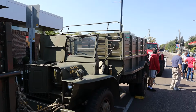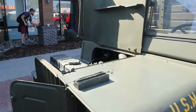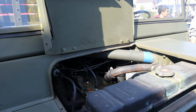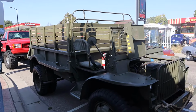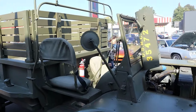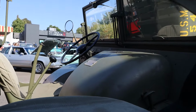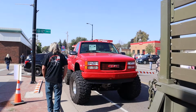Look at this. What kind of engine has this thing got in here? Look at that. So it's just a little... Oh, okay, it's a straight 6. For a second, I thought it was a little 4-banger. I was like, what? Look at this vehicle. That's really interesting. It's not something you see every day. Big old truck.